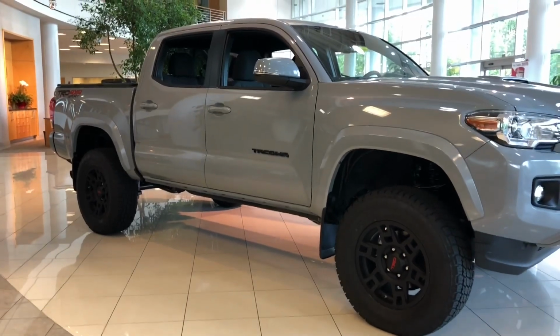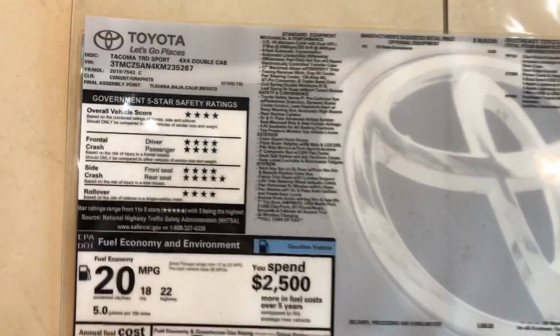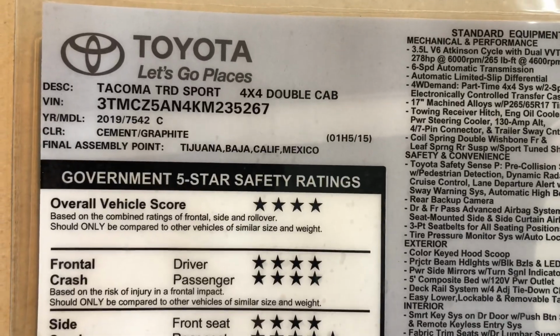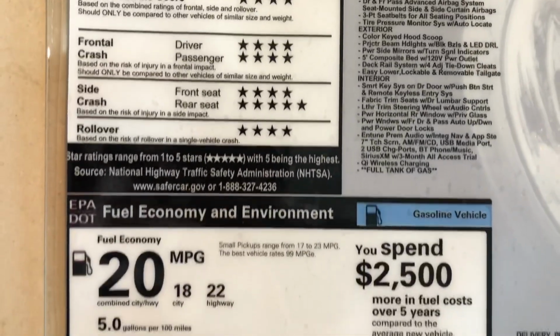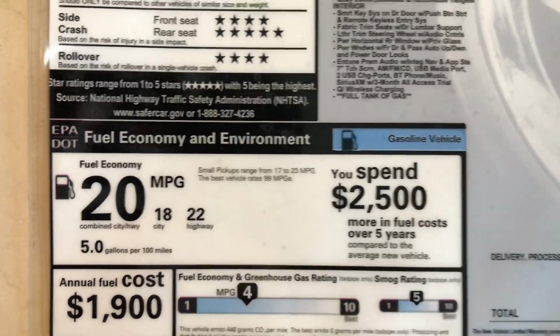Should it get running boards next? And then here's the window sticker so you can learn a little bit about the features and how a Sport is equipped. 4x4 made in Baja. This is in cement color, by the way. What do you guys think of cement? Great safety ratings. Gas mileage combined of 20.